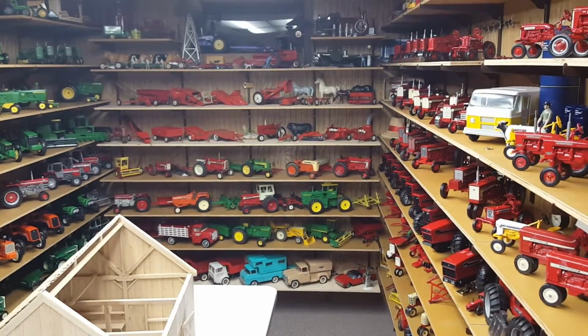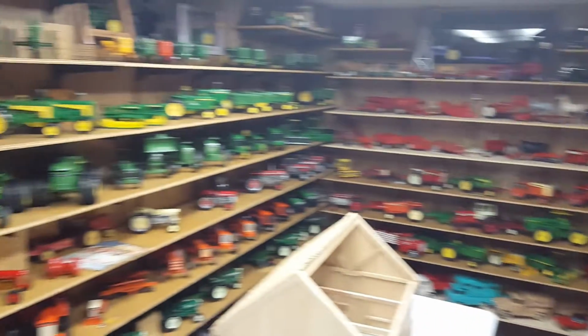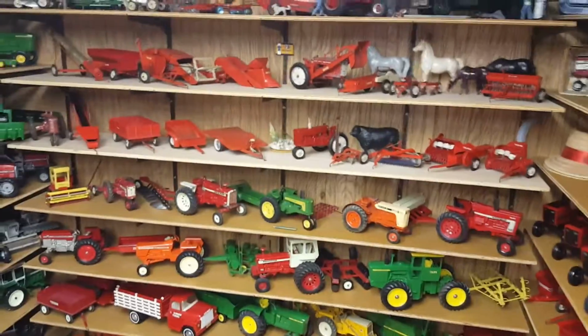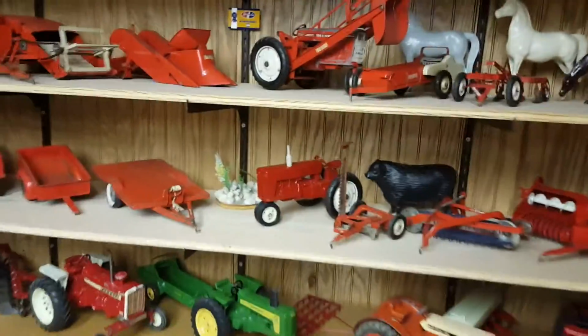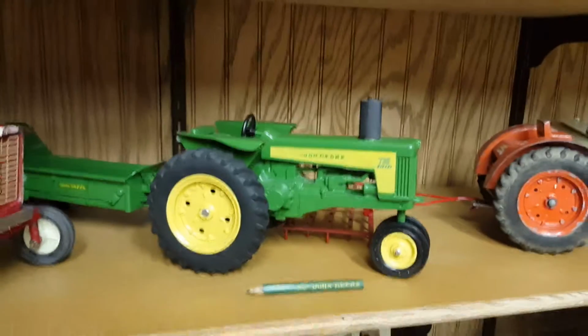Okay folks, here we are in the toy room. It's getting pretty filled up. However, on the south end here are some of my original toys I had as a kid. I will start at the very first tractor I've gotten as a kid.